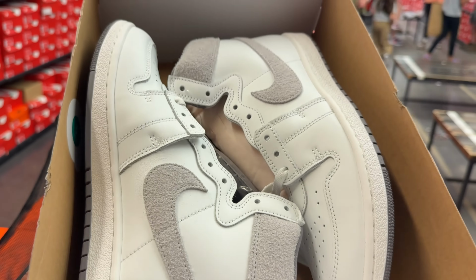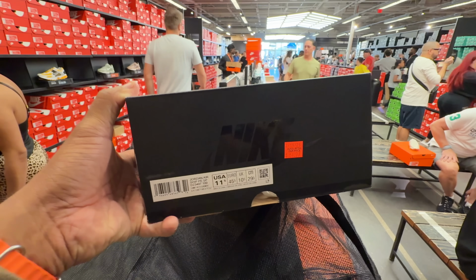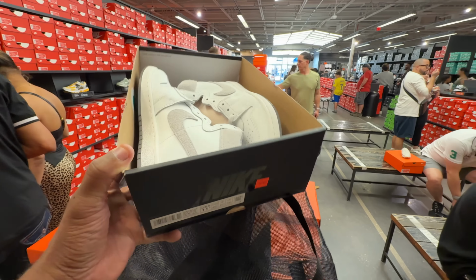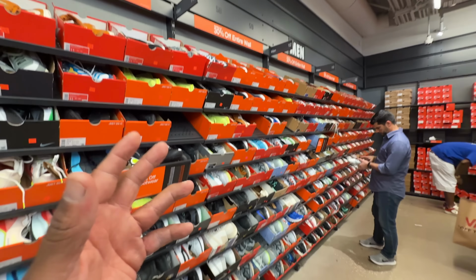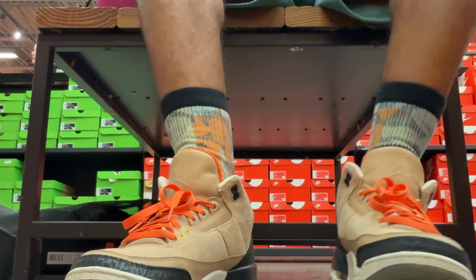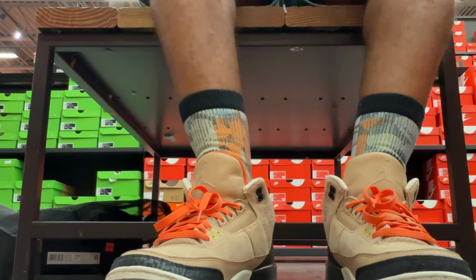So I ended up scanning this shoe, and they do have a size 12. So I'm gonna have to ask them if they can grab me a 12. It's probably in the warehouse. Hopefully it is, because I don't see it on the hash wall at all. But then again, it may not even be in the building. I had a lot of false scans in the past. Actually, I'm gonna try on these Invincibles 3s.